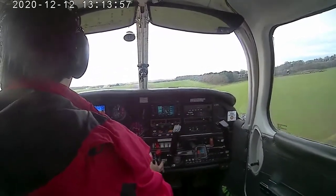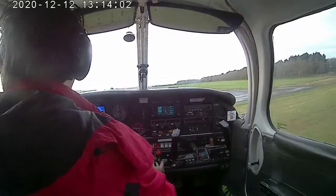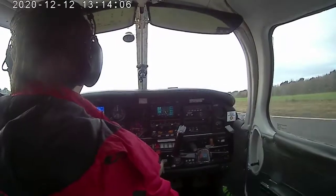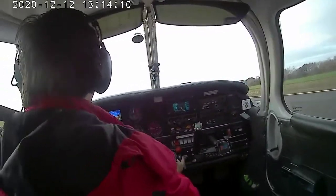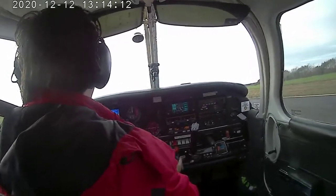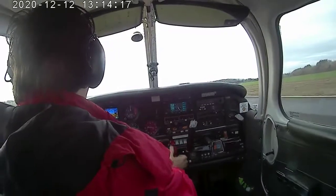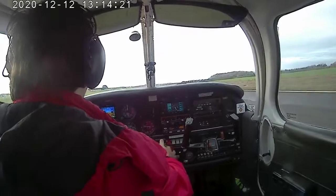Nice position for straight in, so stalled as we possibly can. We can always adjust the circuit traffic as you require. Roger, I've just got one doing a touch and go, and I've got an Archer I'd like to get back. Okay, we can loiter just this side of Silverstone. Southwestern Radio, Golf Papa, request join.